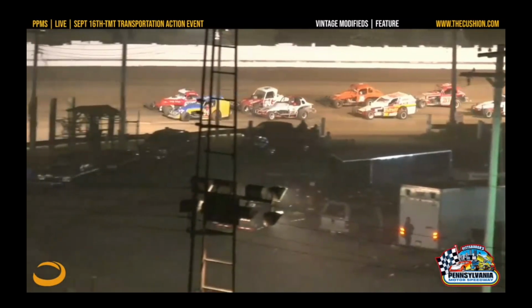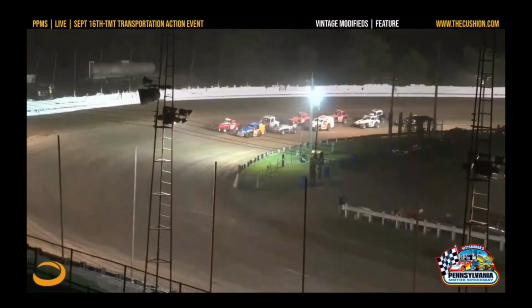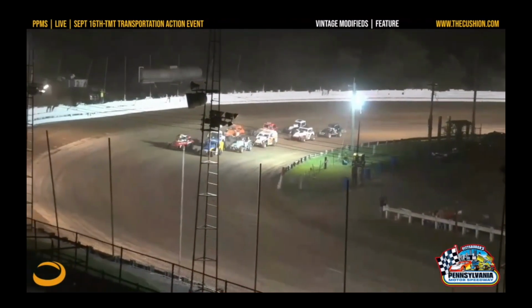Going to lead the field in the 8+8 car. The 311 of Tim Beatty right to his outside. And they'll take the green. Green flag is out.